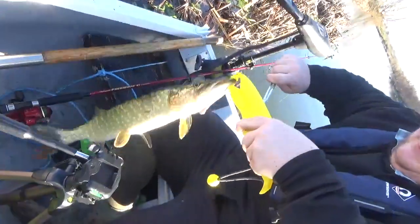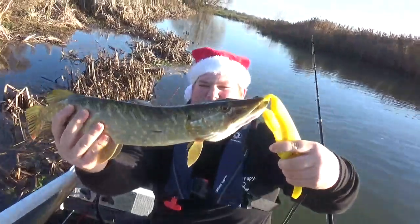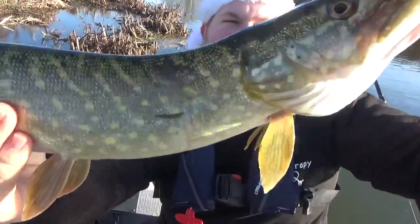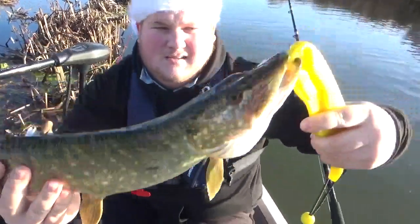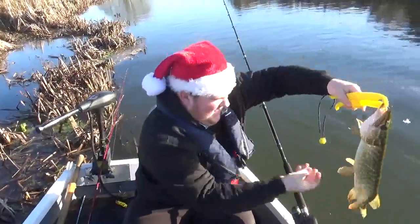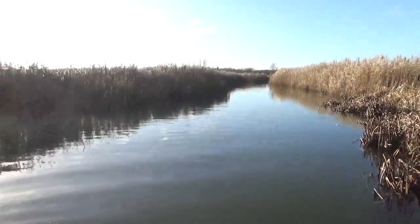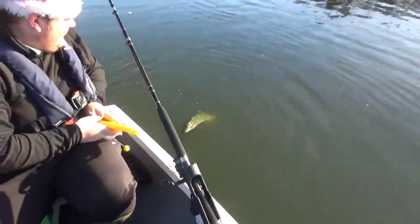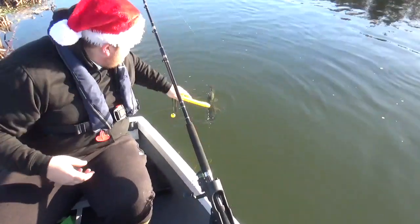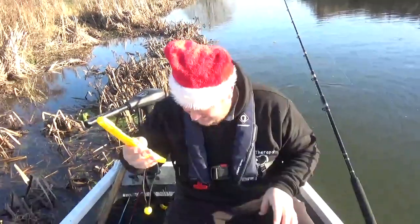Another nice jack. He's a nice one. He looks good. He's got a bit of marking on him where he's been attacked. Had a go, yeah. Another nice fish. So you're going to put him back. Yeah, lovely. I had a funny feeling we were going to catch something coming up here because it's really quite calm. There he goes. Lovely. It's 2-0.